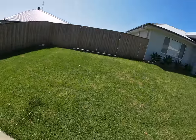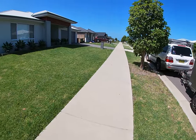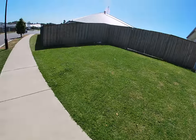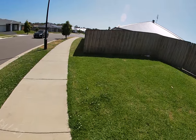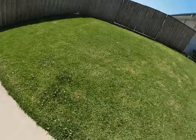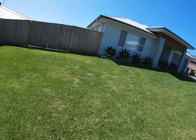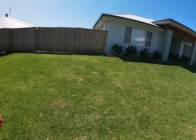So we're at the next one. This is one of my favorites. It only takes me about an hour to do the whole lot. Everyone has their favorite things. I'll show you. Here's the front yard. Nice and green. Nice and accessible. No twists and turns. Edging's nice and simple. Yeah, so I'll tell you why I like this one.